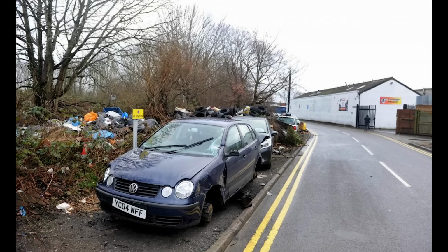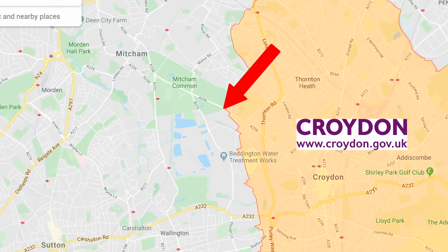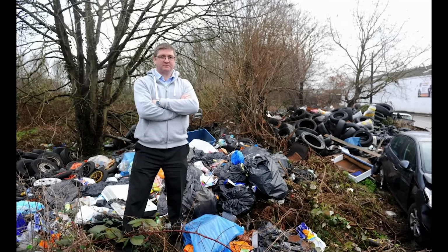And some areas get forgotten about on purpose, like this popular spot for fly tipping. Because it's on the border between Croydon, Merton and Sutton, all 3 councils claim it's not their responsibility, while the pile continues to fill up with tyres, rubbish bags and middle-aged men. You don't have to live near a border to be annoyed about the boroughs doing things differently. All sorts of rules and regulations vary depending which borough you're in.